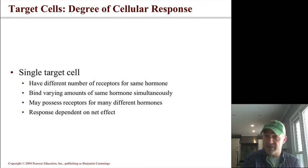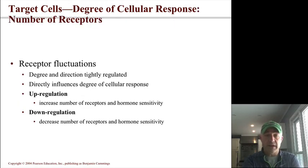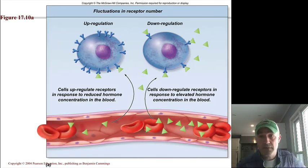And again, we can change the activity or the receptiveness of this cell by upregulating or sometimes downregulating the amount of receptors that it has. So we can upregulate and downregulate receptor levels, which means these cells can become more sensitive to the level of hormones that are there. Again, more receptors means more sensitivity. Fewer receptors means less sensitivity to these different things and changes in those gradations. And this is just showing you this idea of upregulation or downregulation of receptors.